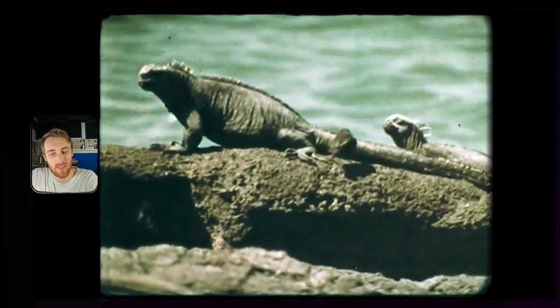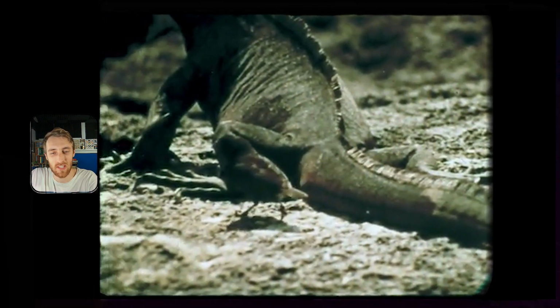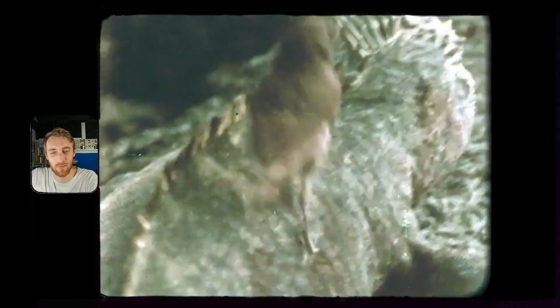I still can't get over the fact that they have ticks on the Galapagos. You would imagine that they wouldn't be able to cross like 800 miles of ocean, but I guess so.